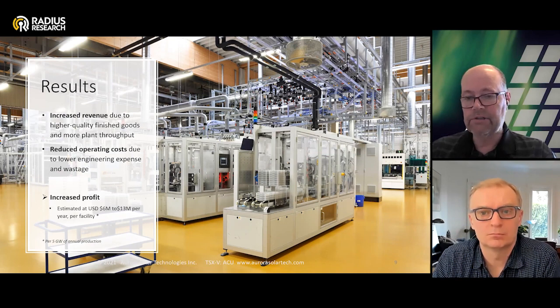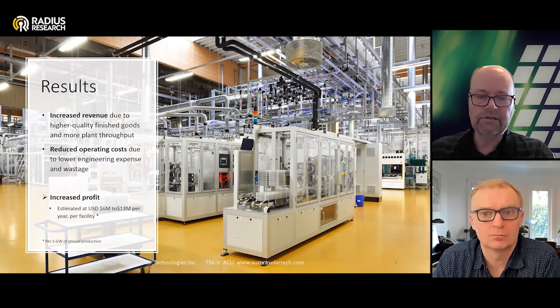All of this ultimately results in increased profit, and it can be significant because of the large volumes we're dealing with. A 5 gigawatt plant, which is mid to large for one of the top 10 manufacturers, would generate roughly about 900 million solar cells a year.